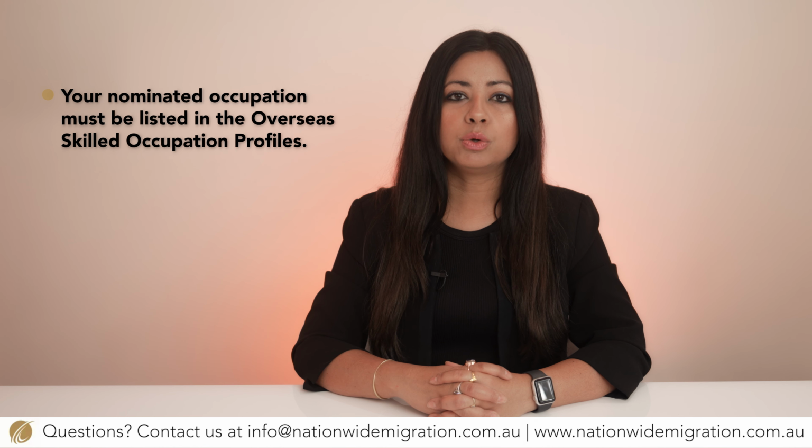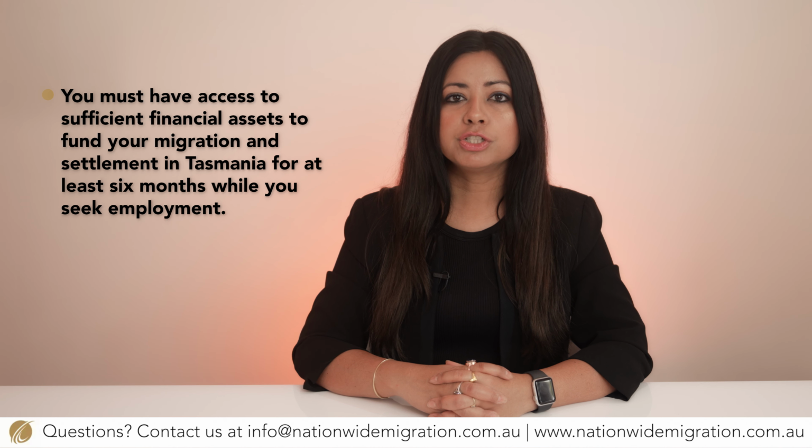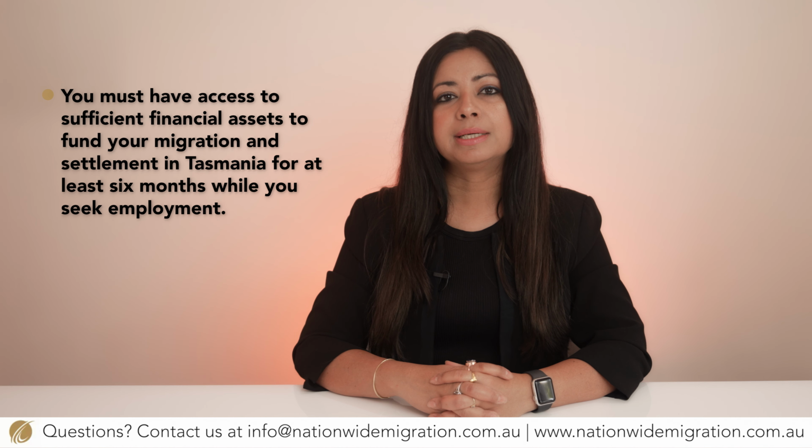Migration Tasmania has contacted you in writing asking you to register on the Migration Tasmania Gateway. You will not be eligible for nomination if you have not first been contacted by Migration Tasmania. Your nominated occupation must be listed in the Overseas Skilled Occupation profiles. You or any of your dependents must not have lived in another Australian state or territory within the last 12 months. You must have access to sufficient financial assets to fund your migration and settlement in Tasmania for at least 6 months while you seek employment.